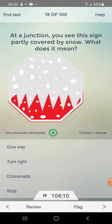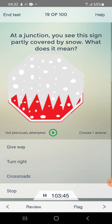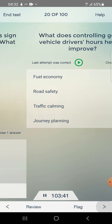Okay, at a junction you see this sign partly covered by snow. What does it mean? Give way, turn right, crossroads, stop. I think stop. It's on the junction. Okay, stop.